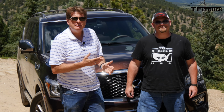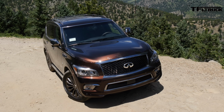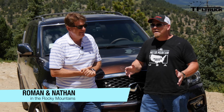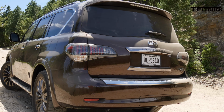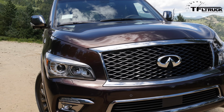Ladies and gentlemen, check it out. The brand-new Infiniti QX80. And this, well, it's a bit of a dinosaur, Nathan. Oh, I wouldn't say that. It's old school. It's a proper SUV, old school SUV. And for those of you who watch The Housewives with their Rovers, this is the Unrover SUV. All right, I'll give you that.